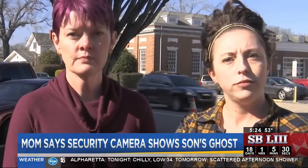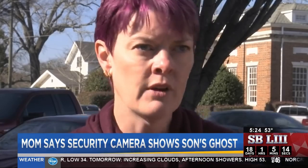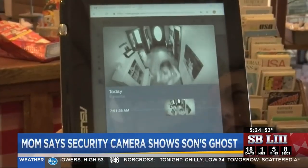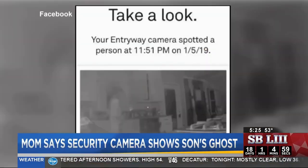Now, we showed the pictures to paranormal investigators Heather Thompson and Stephanie Forte with Paranormal Georgia Investigations. They agree with Hodge. Okay, now I'm understanding what she's talking about, but it was definitely a human figure. I mean, there wasn't anything questionable as to, okay, maybe that's a curtain that's billowing, or maybe that's an appliance. That's definitely a human figure. The two are part of a group that investigate homes and businesses of those who think they're dealing with a paranormal. They tell me security footage can be helpful, but to confirm, an actual home visit would be necessary.